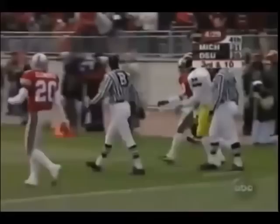Incomplete. Clements and Terrell again. Number one and number 20 joined at the hip today. Implications. It is third and 10. Ohio State's got to have a stop here. Here they come.